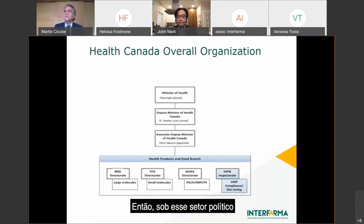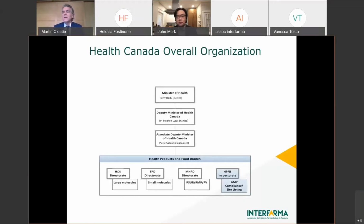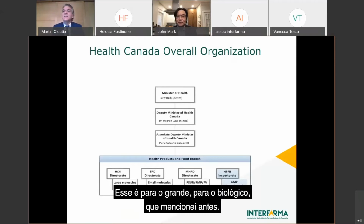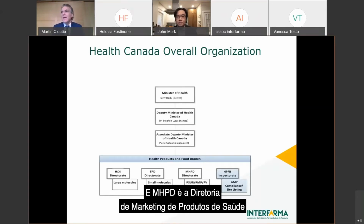Under that political branch, the Health Products and Food Branch is divided into many different directorates. I only added a few there. It's more complex than that, but the first one here is the BRDD. They changed their name recently from BGTD to BRDD, and I have the acronym on the next slide. This is for the large molecule, the biologics, and then you have the pharmaceutical directorate for small molecule. And MHPD stands for the Marketed Health Product Directorate.